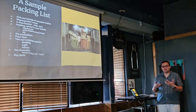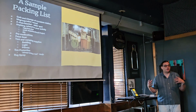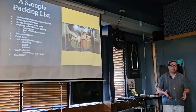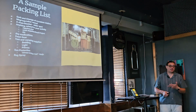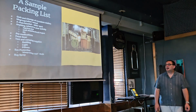Bring whatever gear is related to your activity. So whether it's fighting gear or crafting supplies and projects, if you know that you're going to be doing something specific at that event, make sure that you pack all of the things you need for it. If you're packing your rapier gear, you probably need your sword. But if you're a dude, you also need your cup, and you don't want to go through your gear at the event site and be like, oh no, I forgot it.